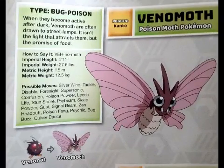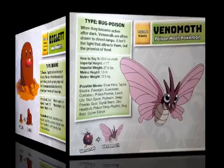Venomoth, the poison moth Pokemon, a bug and poison type. When they become active after dark, Venomoths are often drawn to street lamps. It isn't the light that attracts them, but the promise of food.